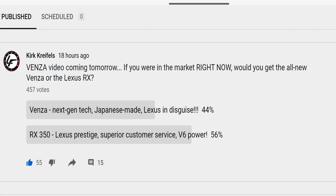Sure, the RX will have higher quality materials, but it will be so interesting to see how the Venza eats into the RX's market share. You guys know how much I love the Lexus RX and just Lexus in general, but man, this Venza is being made in Japan. Most of the US-bound RXs are still made in Canada.